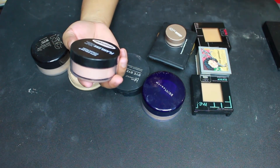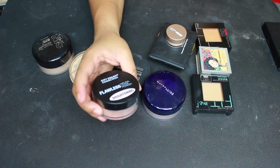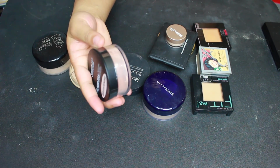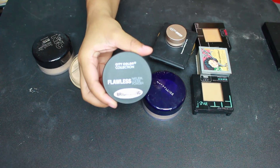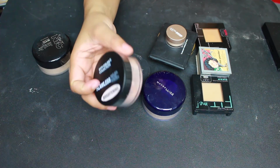This is the City Color Flawless Brightening Natural Loose Powder. It has like a pinky tone to it. I haven't even opened it yet. As you guys can see, it's still in the plastic, so I haven't opened it yet, so we'll see how this works on my skin. If I don't like it, then I'll just go ahead and get rid of it.